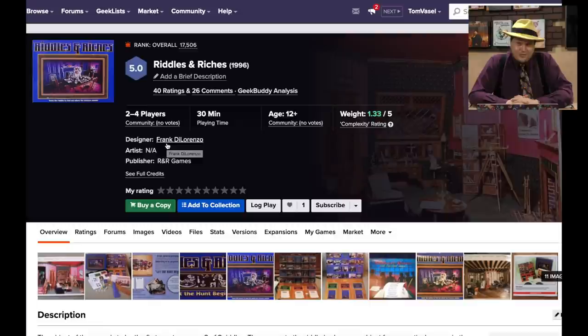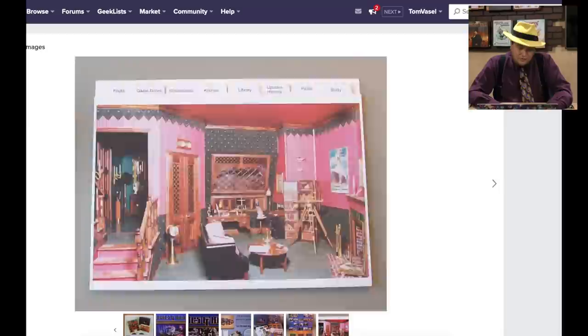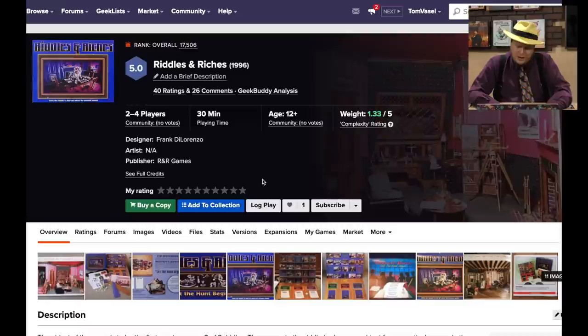Frank loves puzzles. In fact, he's part owner and designer of an escape room in Tampa, Florida. And so this game is kind of a precursor to that. I believe it's the first published game from Out of the Box Publishing. Not Out of the Box. R&R Games. Sorry. Still wonder what R&R stands for.